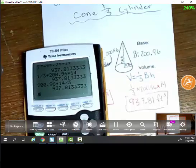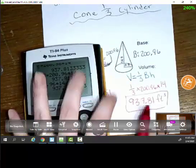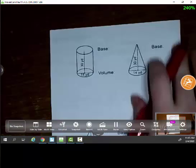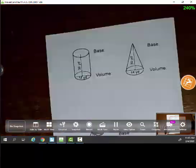So what do we think about volume for a cone? Is it hard? Easy, actually. Not really. I mean, Big B is still kind of a pain in the butt. What's the difference between the cone and the cylinder? One has the 1 divided by 3, right? So we have to divide by 3. Ready? Find radius, pi, and height.